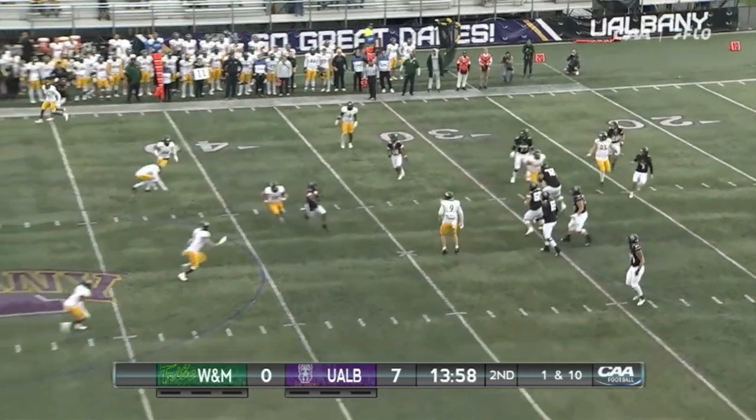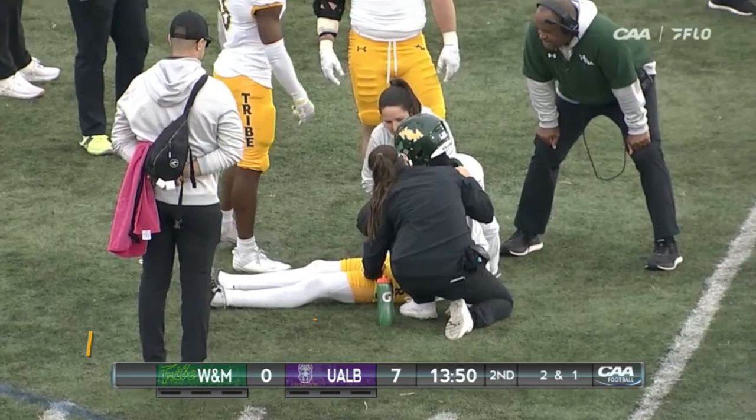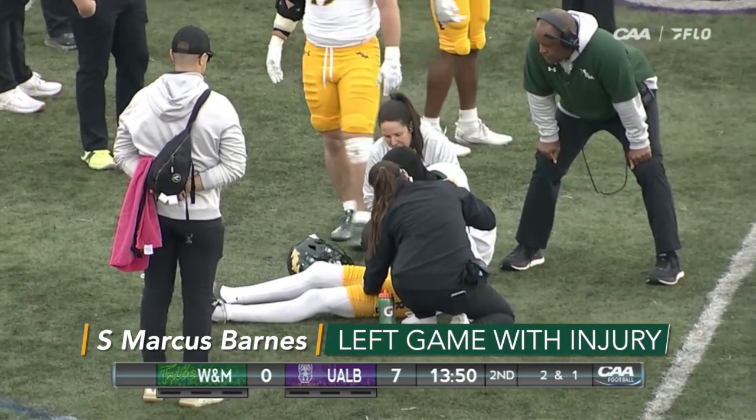Poffenberger across the middle. That is complete for about a 9-yard pickup. As tough as they come, he's going to get back in there if it's at all possible.